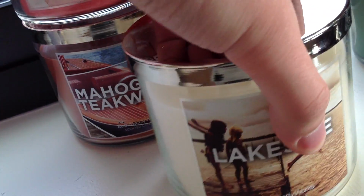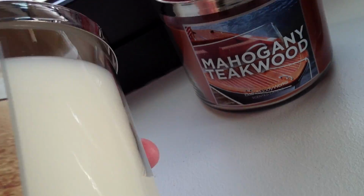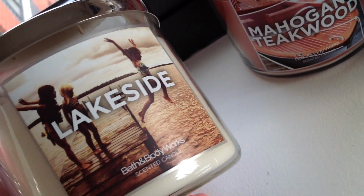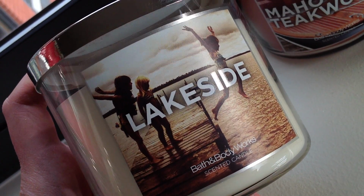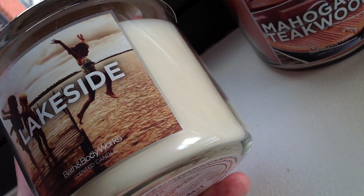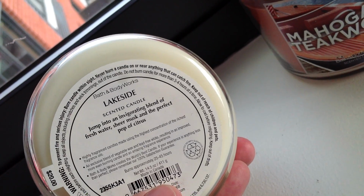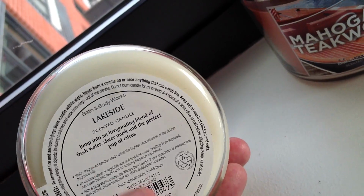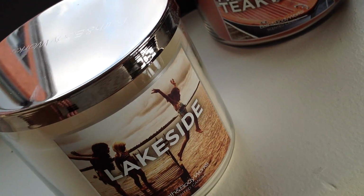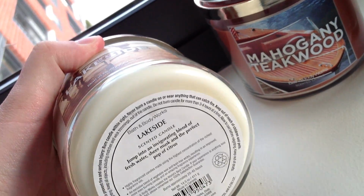Moving on, top 3, number 3 of 10 here on the list, is Lakeside. Lakeside is just a white, creamy candle. Looks like a late afternoon, kids jumping in, obviously a lake, just sort of all tan colors, kind of washed out. Looks like an Instagram filter was put on the photo, and that's that. The notes on it are: jump into an invigorating blend of fresh water, sheer musk, and the perfect pop of citrus. Okay, so not a lot to go on if we're just told musk, water, and citrus.